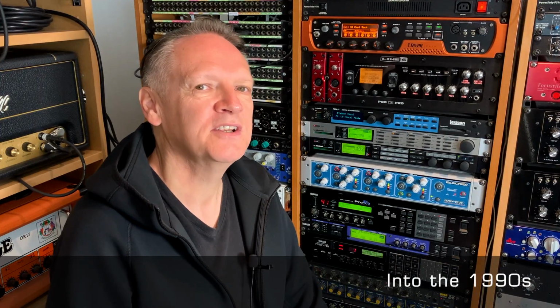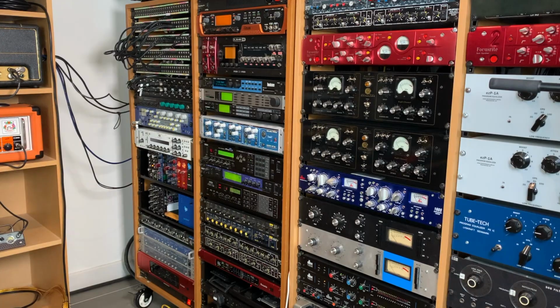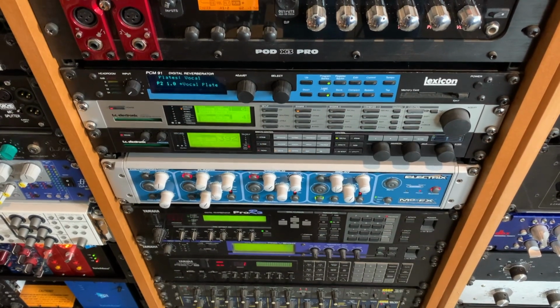As the 1990s progressed, the availability and affordability of quality outboard effects processors improved, mainly due to the improved quality of algorithms, and also the affordability and power of electronic components. So I and many other home studio owners were able to buy multiple devices, whereas previously we'd only had one or two. And of course, eBay was the great place to buy these devices.